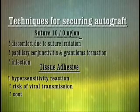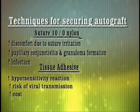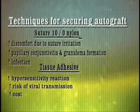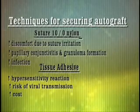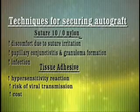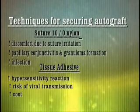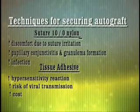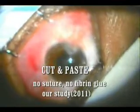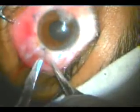Currently available techniques of securing conjunctival autograft are either with sutures or fibrin glue or with autologous fibrin. Suturing autograft to sclera prolongs operating time and is associated with drawbacks such as post-operative discomfort and suture-related complications, whereas fibrin glue can cause hypersensitivity reaction and the risk of viral transmission remains. Cost is also a concern with commercially available fibrin glue use. We presented a no suture, no glue technique of conjunctival autograft for primary pterygium in 2011 using autologous fibrin.